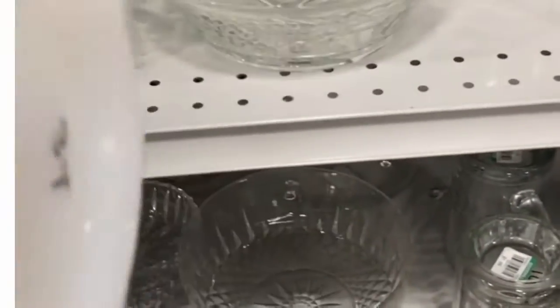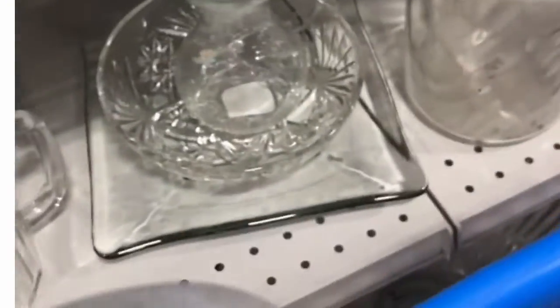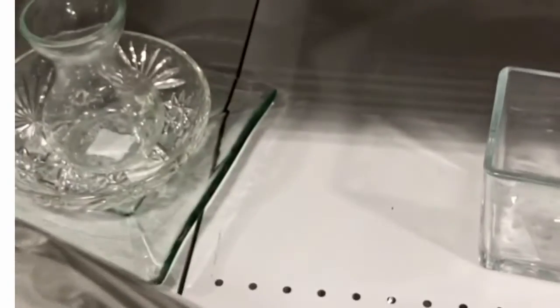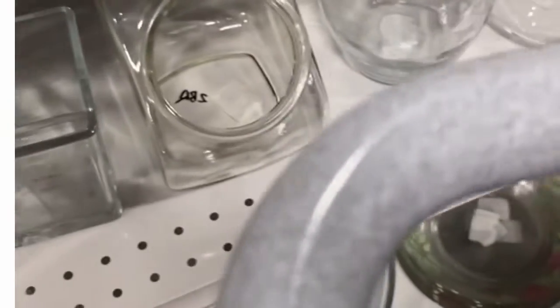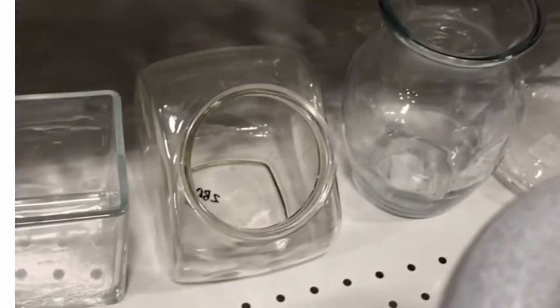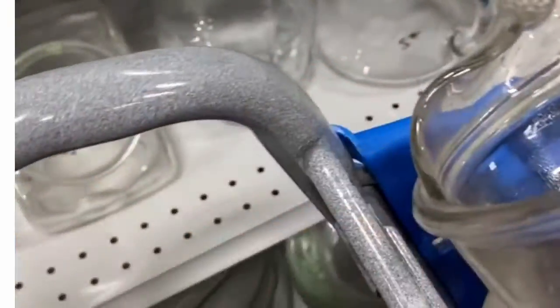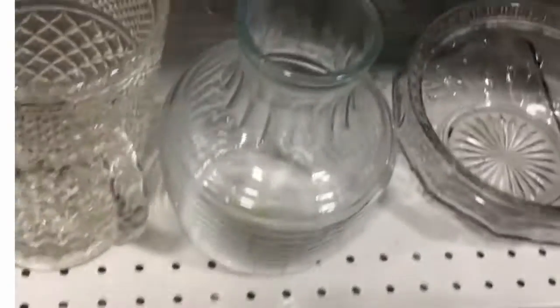Pressed glass, cut glass. This was pretty, but there was no maker's mark. It's just a gold edged milk glass. And I am actually looking for a pitcher, and I end up getting this clear one. I want something to keep my tea in the refrigerator. There's a fish bowl, and there's a clear pitcher. I got the glass one instead.